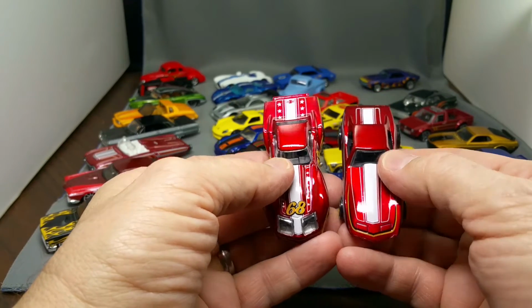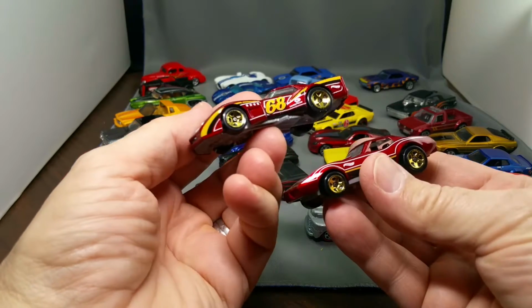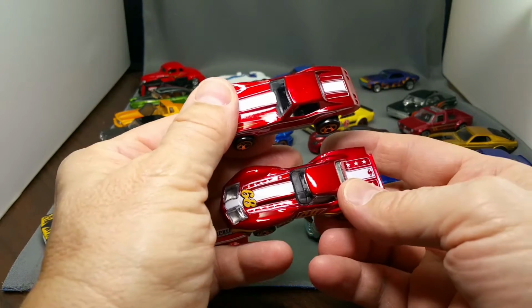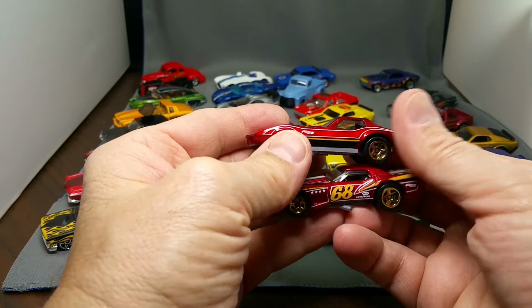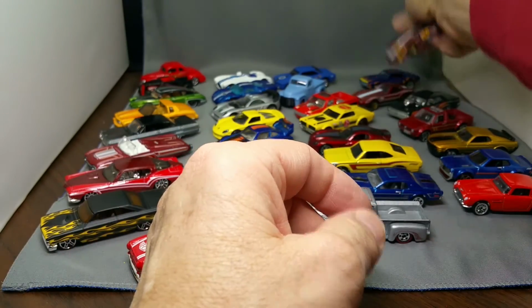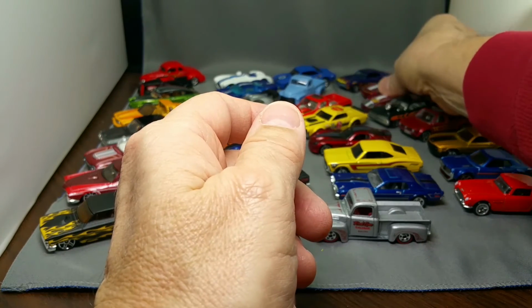Yeah, it's pretty close. A little darker on this one, but 2 Corvettes, gold wheels, kind of a series almost. Maybe it's a series. I'll be looking out to see if they make more of these. Maybe they'll do the split window 63 in this red metal flake. That would be great. That would be fantastic. The 63 split window in the metal flake.